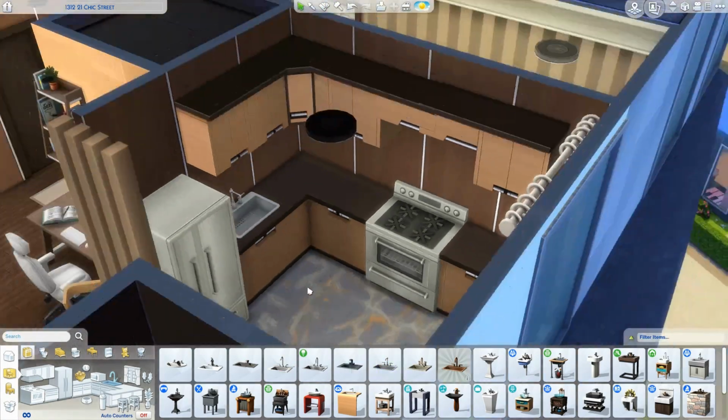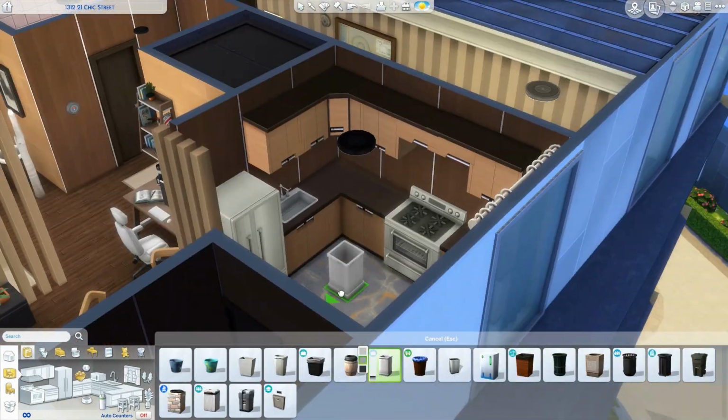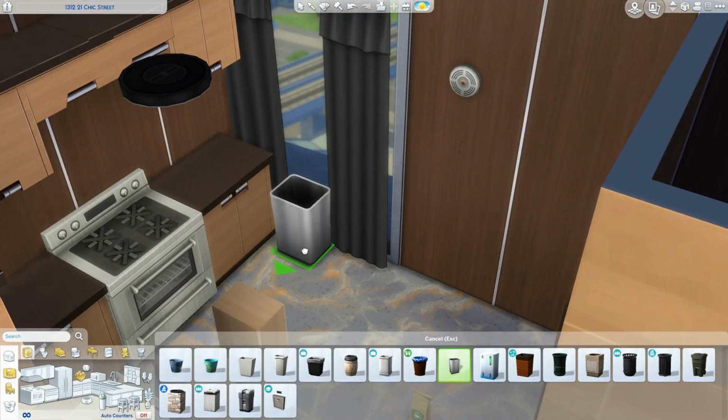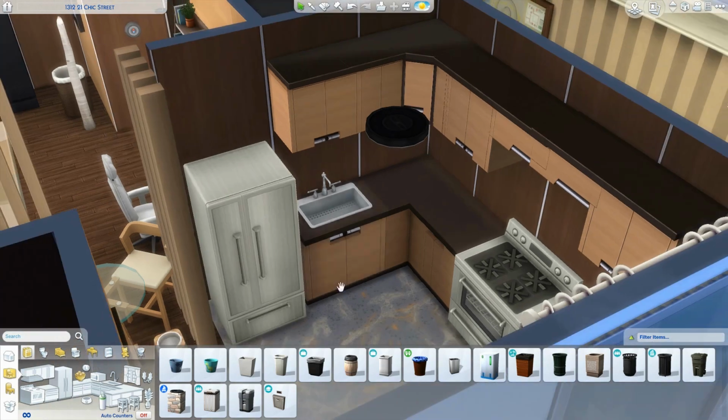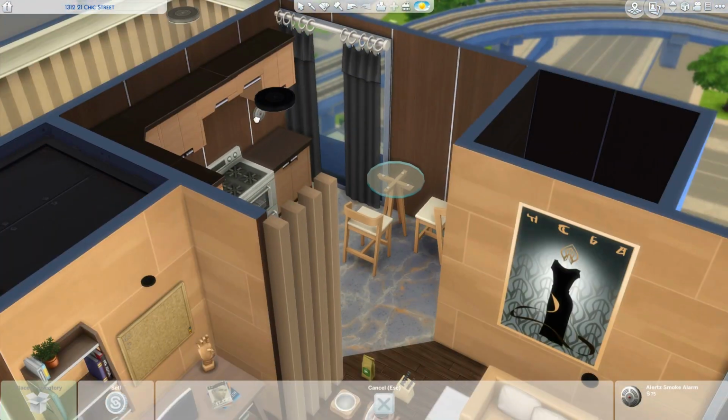It was just placing things because I want my Sims to be able to have a microwave and a coffee maker, but sometimes I'm not always able to pull that off because the space is so limited. But we do have a microwave in this kitchen, and there is a trash can.